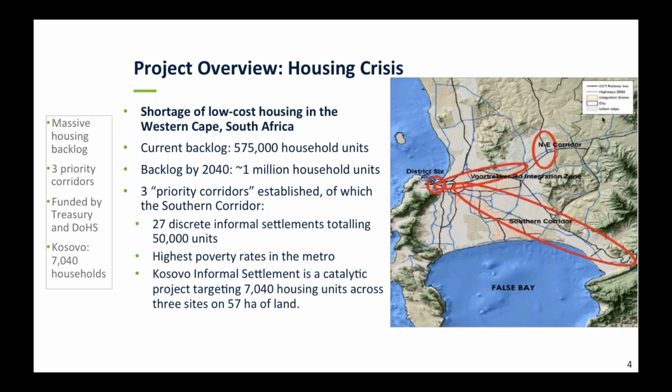Thanks, Benjamin. Yeah, so Cape Town, like many African cities, has experienced rapid urbanization over the last couple of decades. And so this project focuses on the southern corridor, and you can see it marked on the map on your right there. The southern corridor is home to some of the poorest people in the metro of Cape Town. And with this urbanization, Cape Town has a number of informal housing settlements, and currently the housing backlog stands at over 500,000.